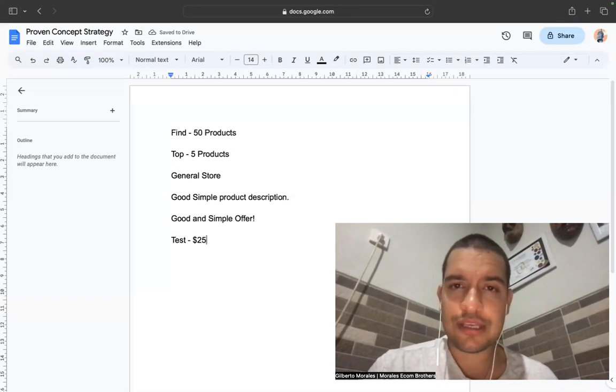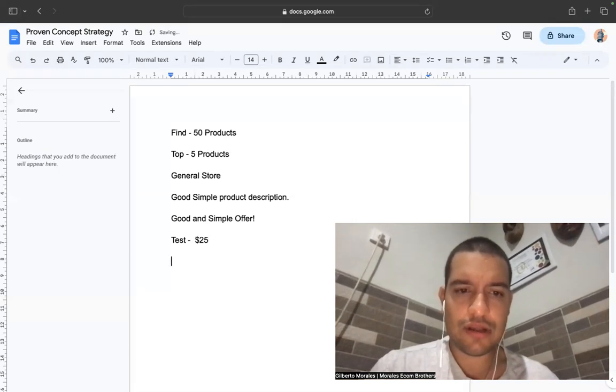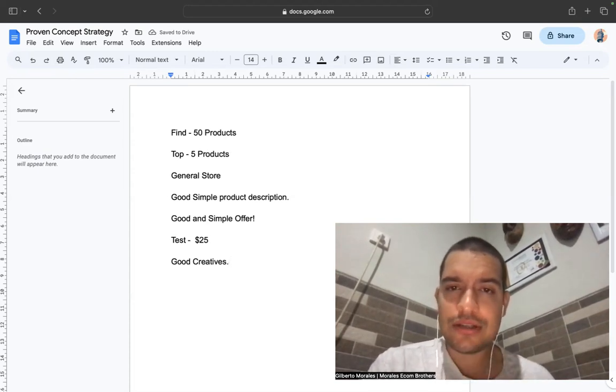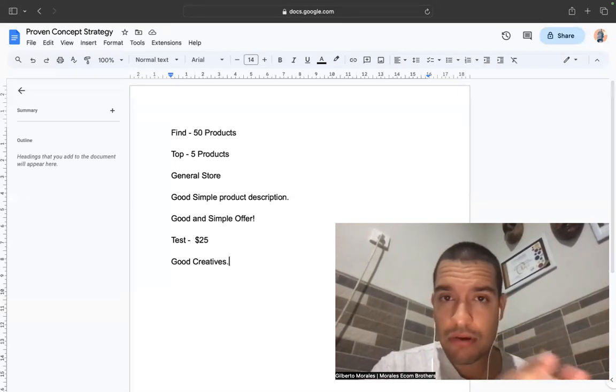If your product is not bringing you at least a sale with $25 spent, then you turn it off and you move on to the next. Simple as that. And obviously, to test with $25, you want to have good creatives. The creative, again, it's a proven concept. So what I do is I try to look on TikTok for videos that explain properly what my product does, what problem it resolves, or what kind of a wow factor it has. So I just take the same video and I launch them.